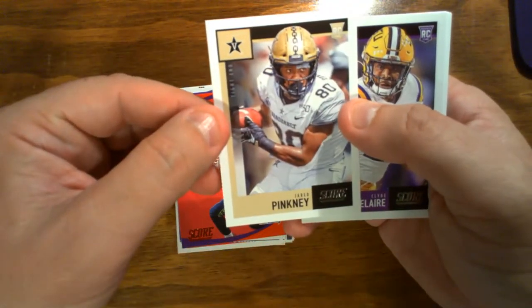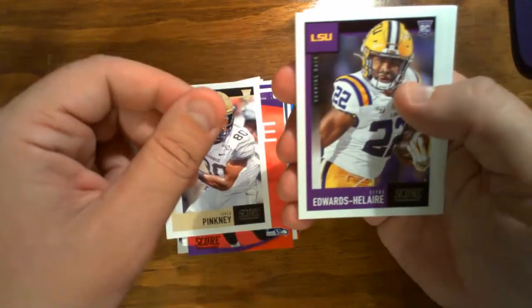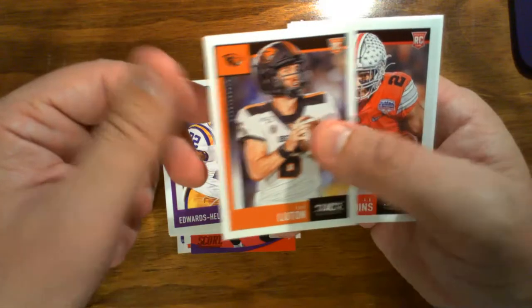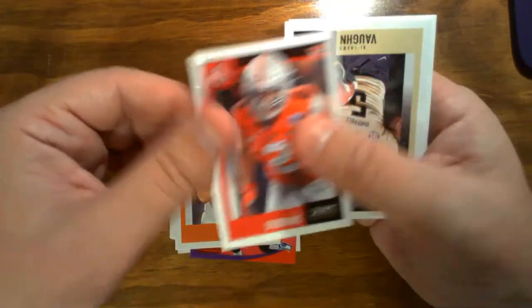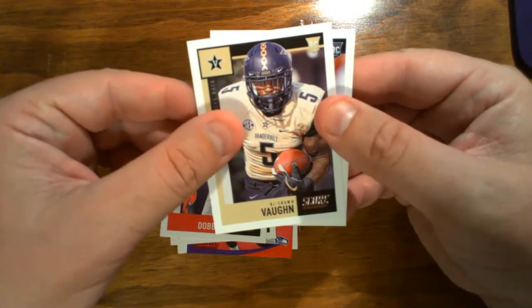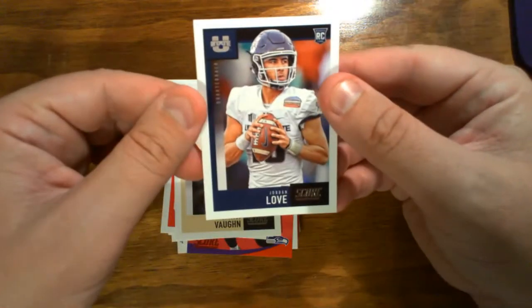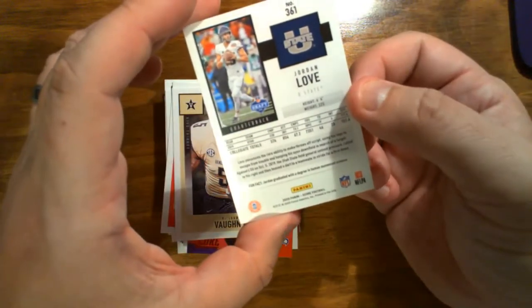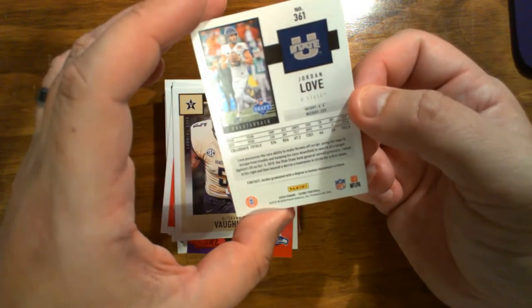Jared Pinkney, rookie. Clyde Edwards-Helaire, rookie. Jake Luton, rookie. J.K. Dobbins, rookie. Kayshawn Vaughn, rookie. And Jordan Love. Wasn't this the kid that I think Green Bay drafted?